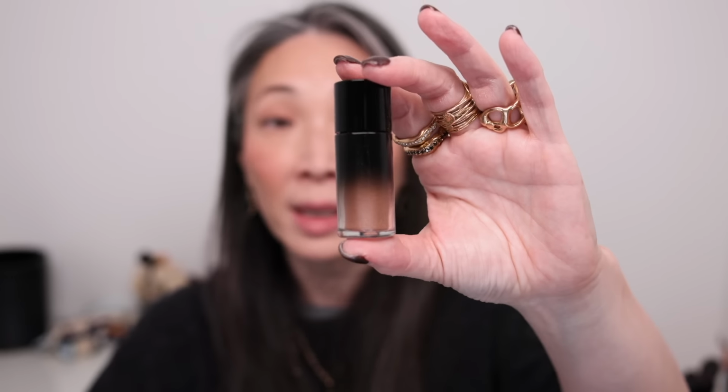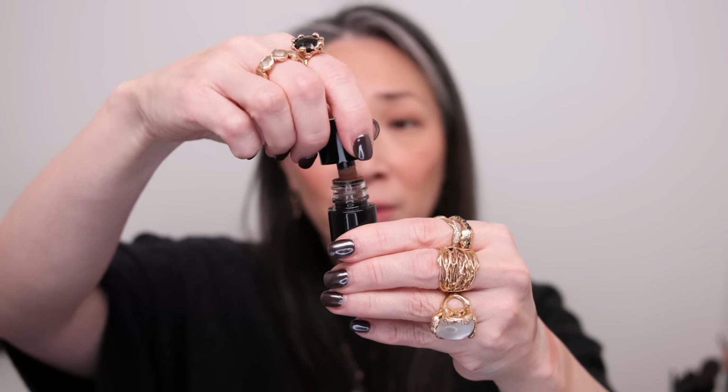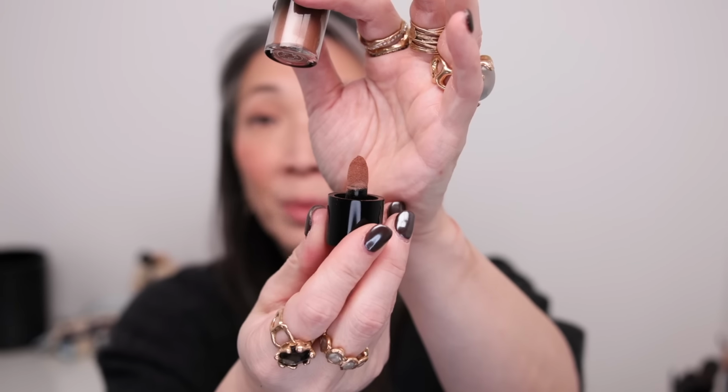Hold on. This guy. They don't even have these anymore. What are these called? The Ombre Première Libre. And I kept shade 402. So these basically have this sponge tip applicator and it's just like powder in there. So it's interesting. I remember it just takes a little bit of getting used to.